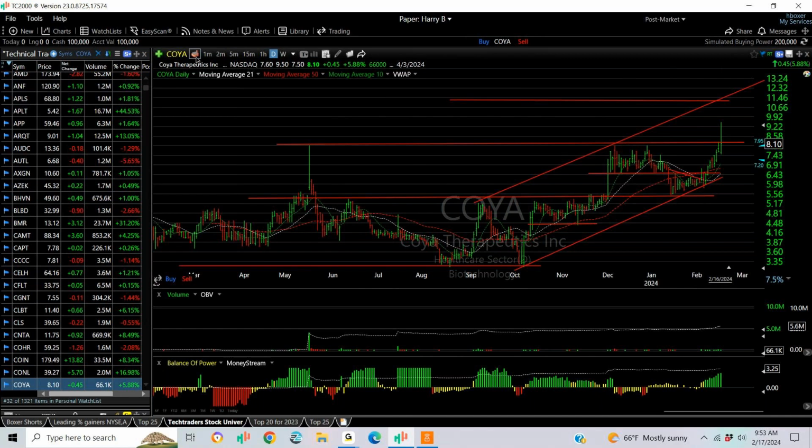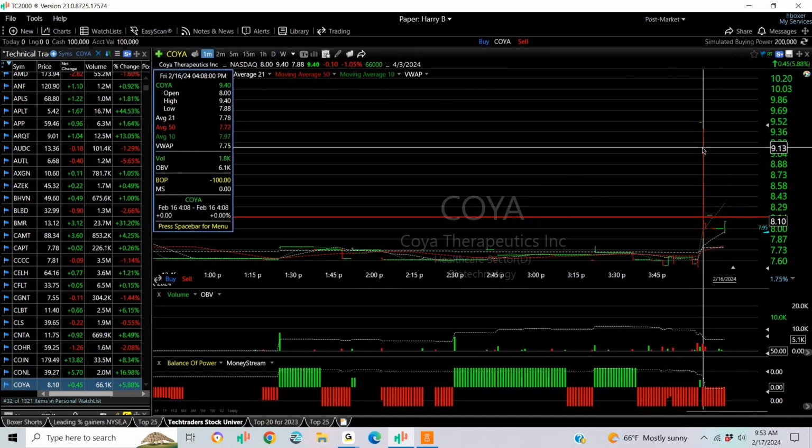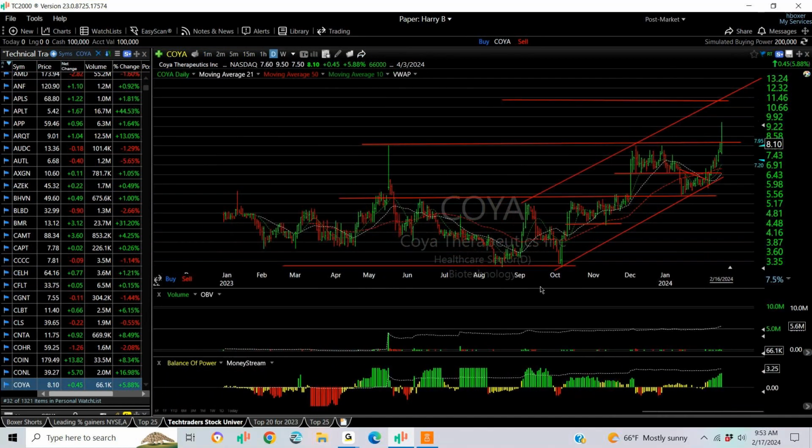I'm not sure that's a real trade. Look at the 1 minute chart, you'll see this. Although there were 1800 shares traded, I'm not sure what to do with that one. Although I will say, from an overall standpoint, my target is 11 and 13.